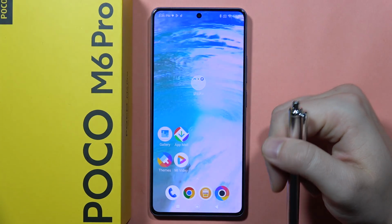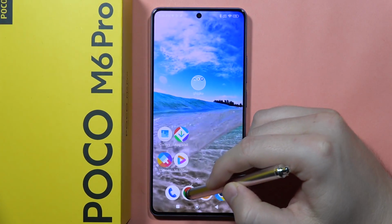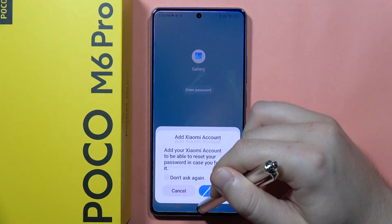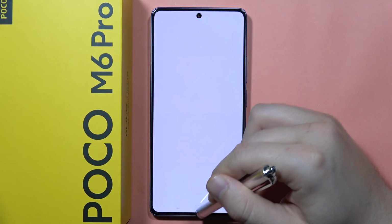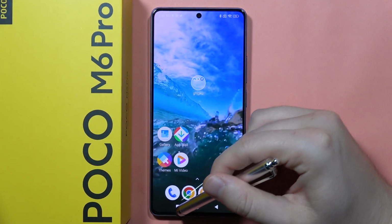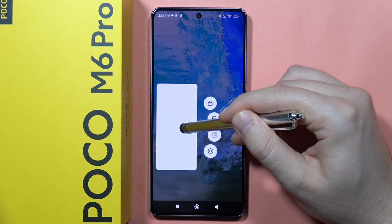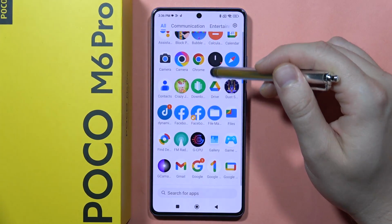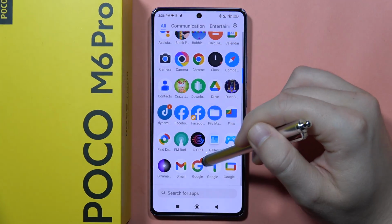Also in this smartphone, we can get floating apps, floating windows. So what I mean, let me show you. Let's open some apps. And now we have to go to the background applications, click and hold the application that we want to open in the background. Let's do this, for example, with Facebook and maybe Gmail.